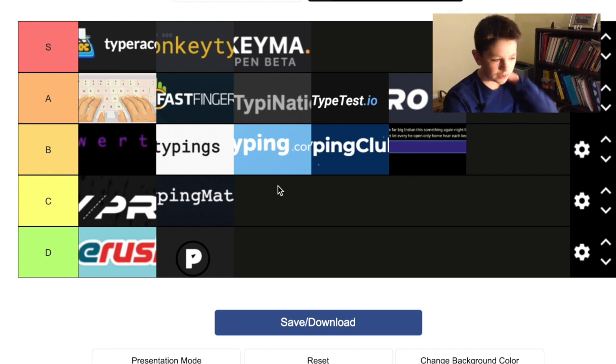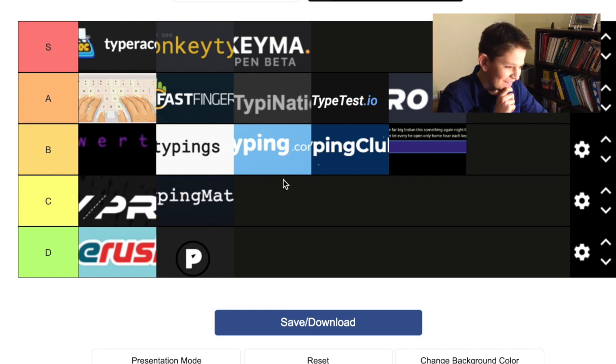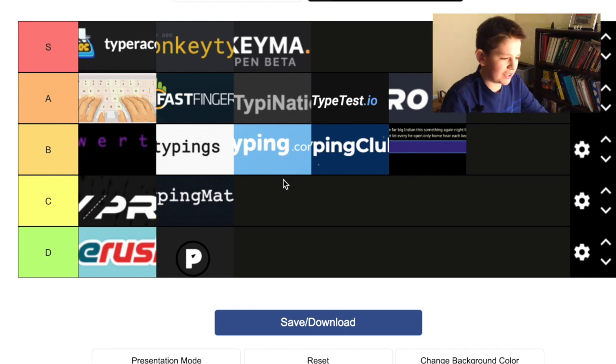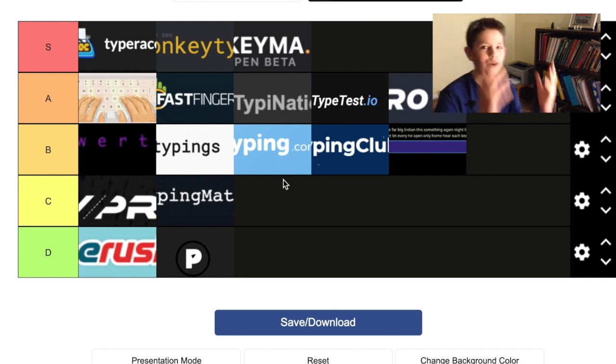For these C tier typing websites and D tier typing websites, I would recommend that you probably don't use them at the moment. Typing Match is probably the only exception out of these. I think I'm only putting it in this rank just because it's a lot more underdeveloped than a lot of websites here. Street Fighter Type it's definitely higher than the Typing Match. And overall, just don't use TypeRush and Polytype and TypeRx as typing websites to practice on. They're kind of just memes at this point in the typing community. So overall, that's my typing tier list.